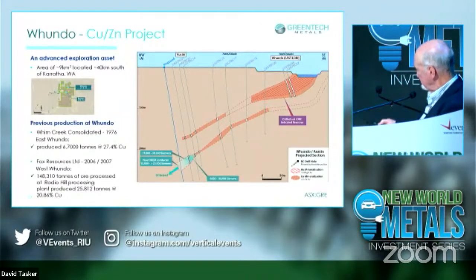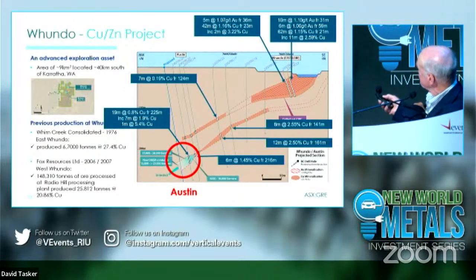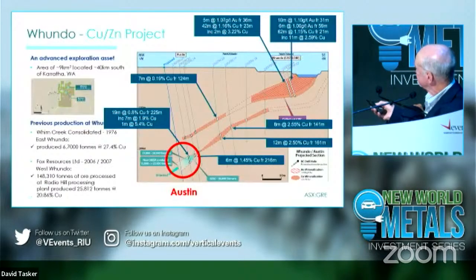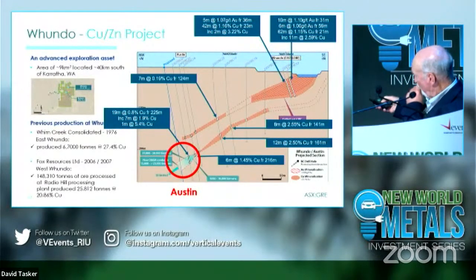And this is what the body looks like. Oops, sorry, get back. That's the main ore body. It's been drilled out, and there's a resource there. It tapers off down here as you go down dip, and grades drop off. But underneath there was another mineralised zone, and it thickened out just down here.